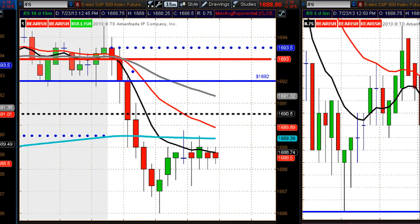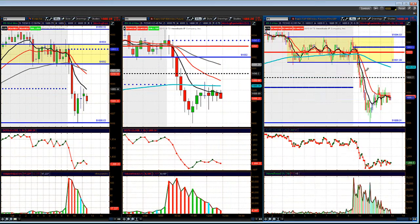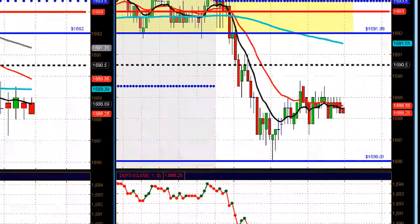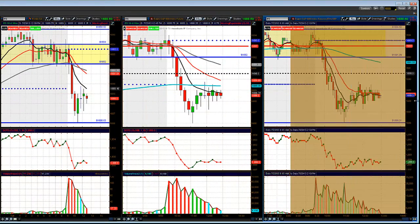All right, taking a look at the 15-minute chart, same thing here. Sold off, rallied up a bit, lower pivot high, trading sideways. And then our 5-minute chart right here is not really doing much. You can see where the breakdown came right there, and they just started selling, some nice sell side action on the E-minis there.